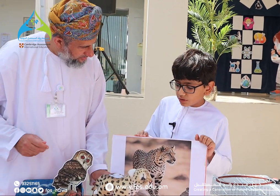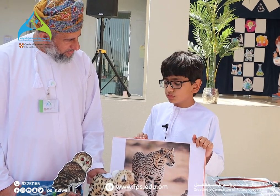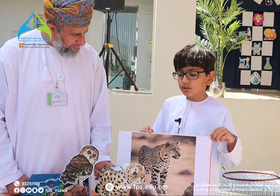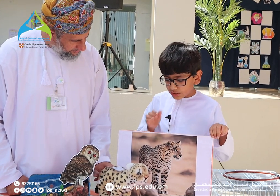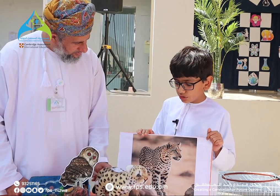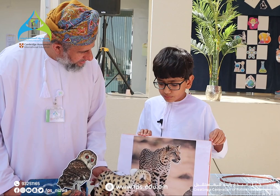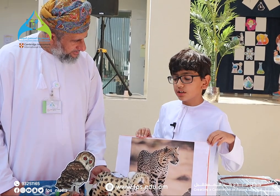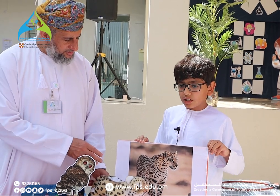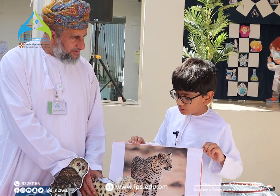This animal's total length is from 160 centimeters to 203. It's too small, that's why we call it the smallest leopard in the world. This animal lives in mountains and hill steps in Oman, like the Far Mountain. Do you know that Oman has the largest population of the Arabian leopard? The Arabian leopard is more active during night, but it is seen sometimes.